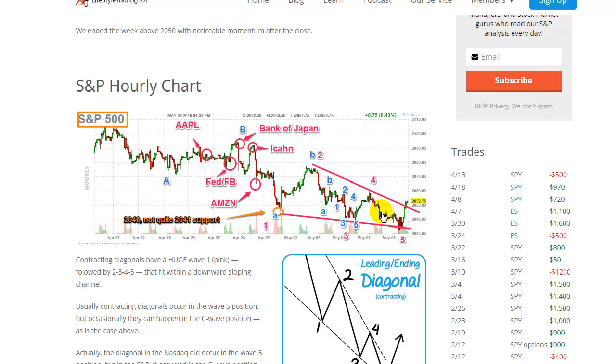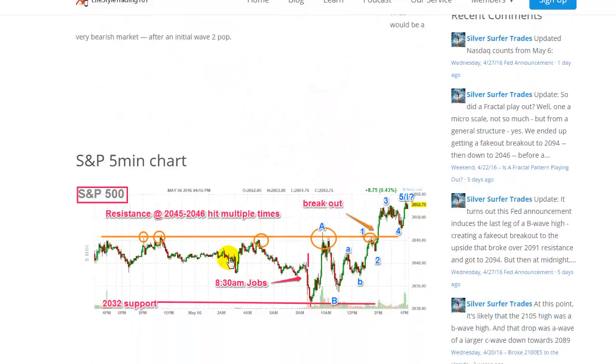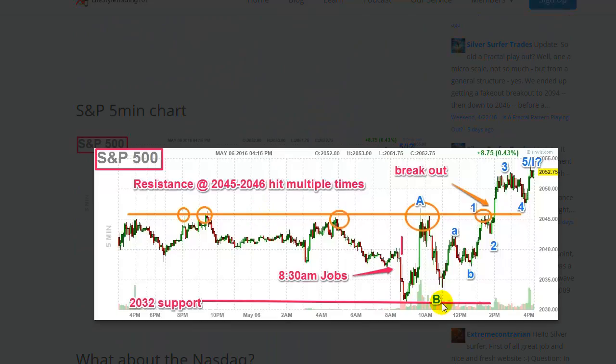Diagonals can also be often confused with the 1, 2, 1, 2, 3 setup, right? So a lot of people thought there was a 1, 2, 1, 2, 3 setup into this Friday jobs report. So we already had a 1, 2, 1, 2, and people were thinking, oh, there's a big 3. So when that jobs report came out on Friday, a lot of people probably tried to short here, thinking it would go down, break 2030, go to 2020, 2010.